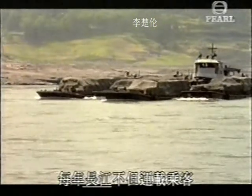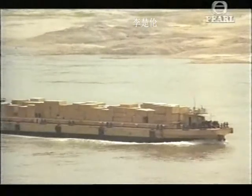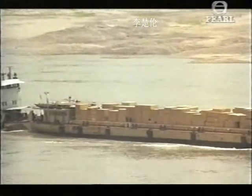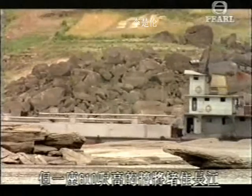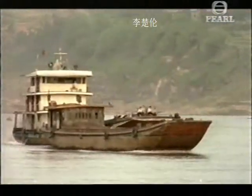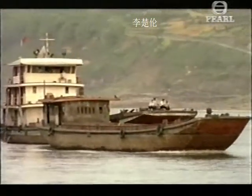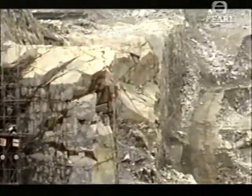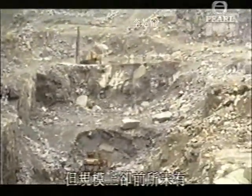Every year, the Yangtze carries not just people, but also millions of tons of cargo. But soon, a 610-foot wall will block the river. How will all the shipping traffic cross the dam? The answer is not revolutionary in concept, but it is in scale.